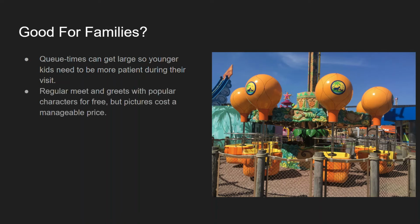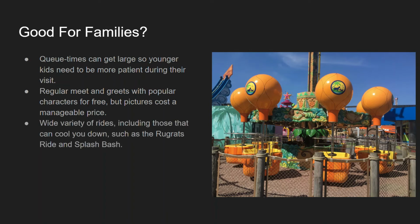Regular meet and greets with popular characters are for free, so you can go up and meet the characters, give them a hug and things, but pictures do cost a manageable price. I believe a print-out picture is about £10 if you want it in a frame and £5 if you want it in any other form of medium. You can get snow globes, key rings, and a variety of other picture frames. I do have a picture of when I was younger and I went to the park, but I wasn't that young, albeit, but the prices aren't that bad, and also they come in a great quality and they will last.